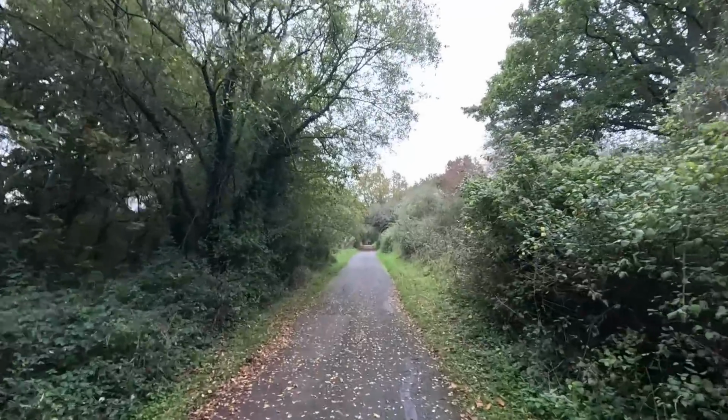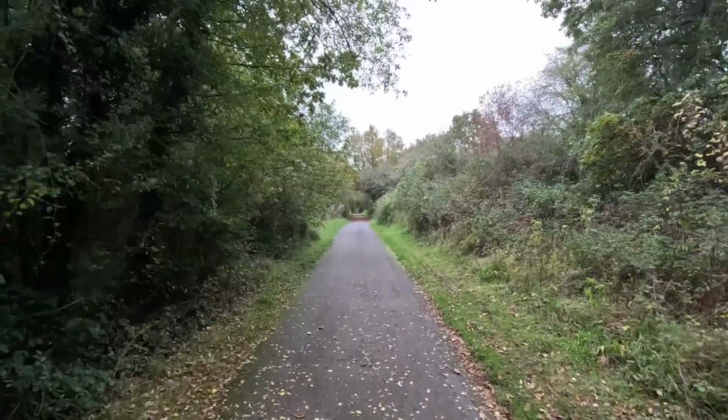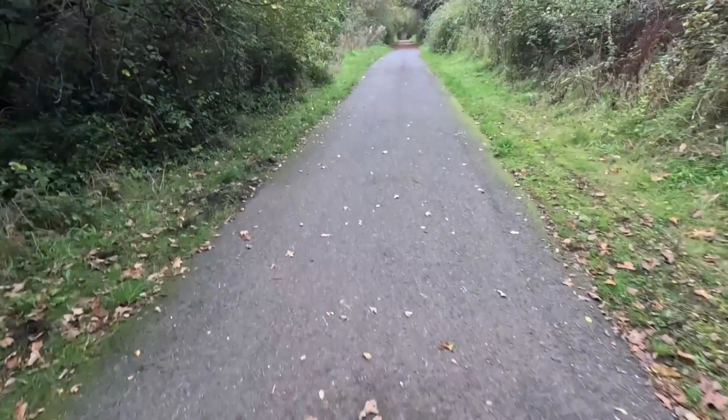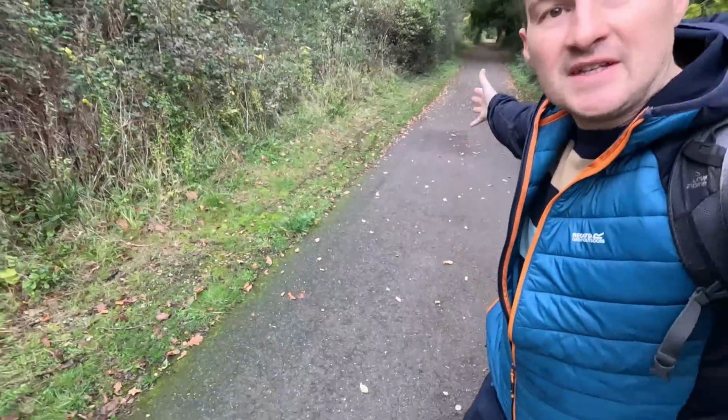It's very straight going forward now. Look at it, I don't know how far you can see, but I think that's about a mile or so of just straight track bed. Really good surface. If you're going to come and visit this and use it, it's lovely. Look at it, walking, cycling, wheelchairs, whatnot. Get yourself on it if you're coming for a bit of a holiday.